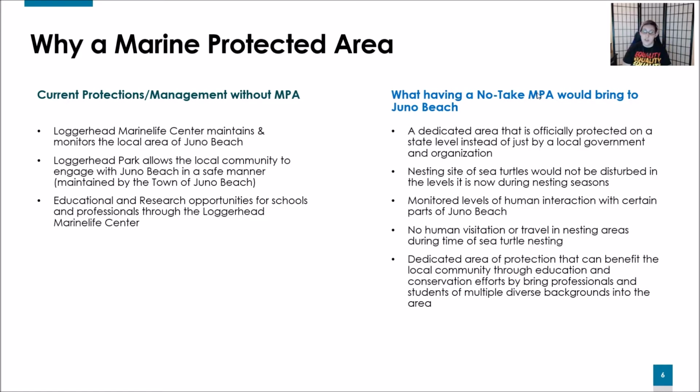There's also educational and research opportunities for schools and professionals through the Loggerhead Marine Life Center. They have internships, educational tours, and information sessions about what they do and about marine life and sea turtle conservation and rescue efforts in general.